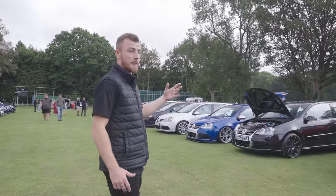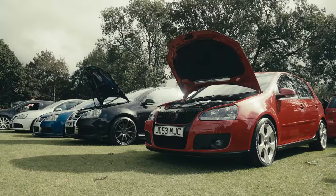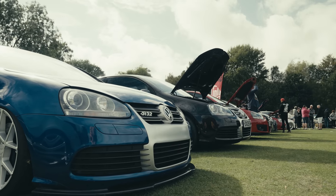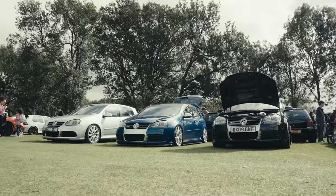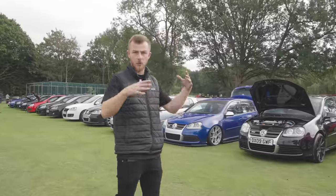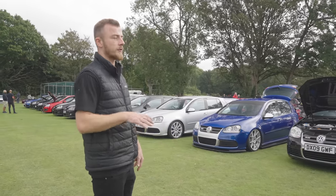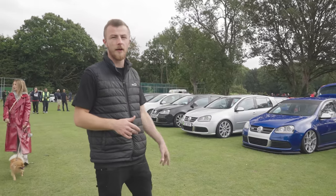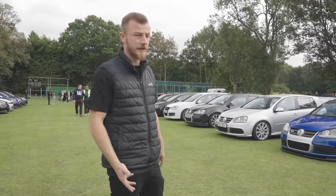Right, so we're here with the Mark V's now. Now, I used to have a Mark V. It was a diesel, but I'd done quite a lot of modification to it. Leave me be. But yeah, Mark V's, they changed the shape completely again, but to a more curvy shape. So they've gone to the bubbly style rather than the square boxy style, which a lot of people didn't like at the time, but I know it's grown on a lot of people. I mean, there's loads here, all the way along here. You've got GTIs, you've got R32s, you've got Edition 30s.